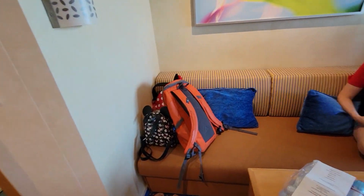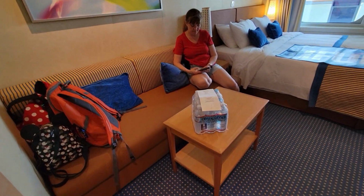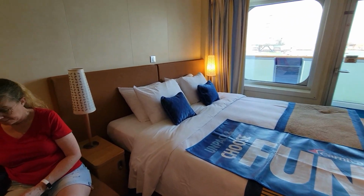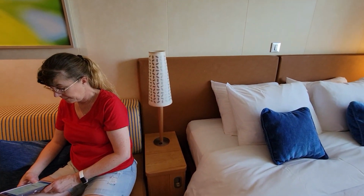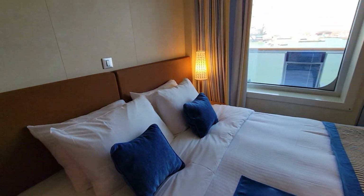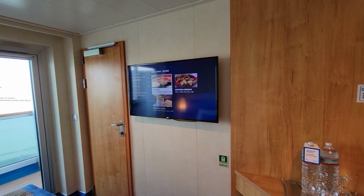Let's swing over here real quick. Of course, you have the couch, a couple of pillows, a little coffee table. We have the bed. Now, there are no USB plugs on either side of the bed, just the ones over there on the desk. You have your TV mounted here on the wall.